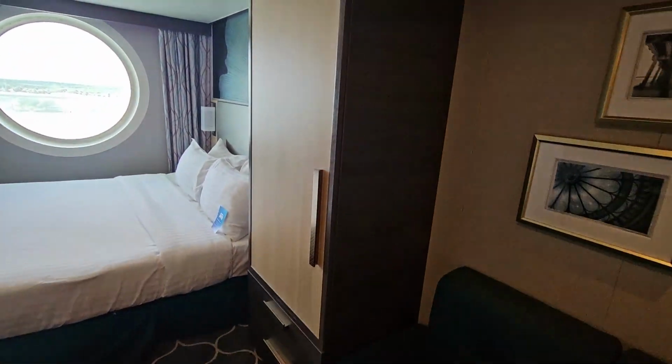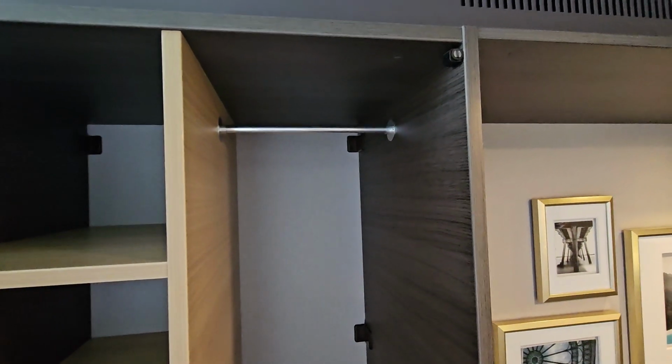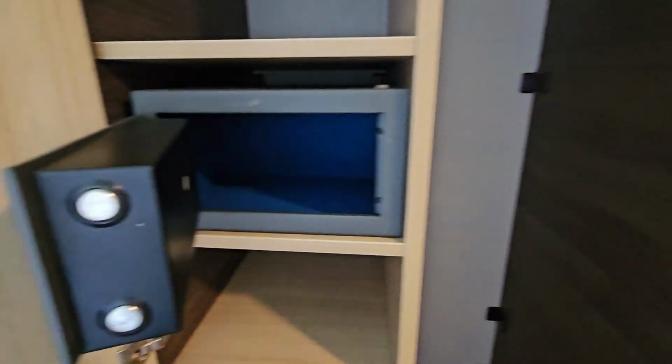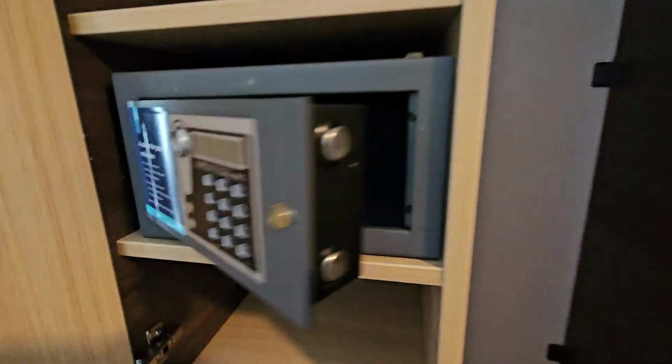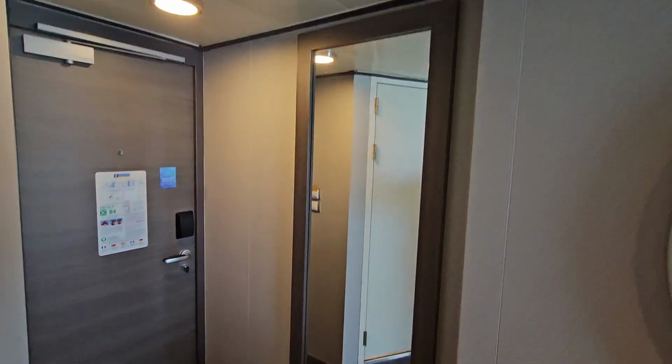Going on in, you have another closet here, a couple nice sized drawers here, and then in here you're going to have some shelving. It looks like 5 shelves, and then you have this area here where you can do some additional hanging of clothes here. And then you have your safe here in the closet also. Let's just swing around here. You do have a full length mirror here.